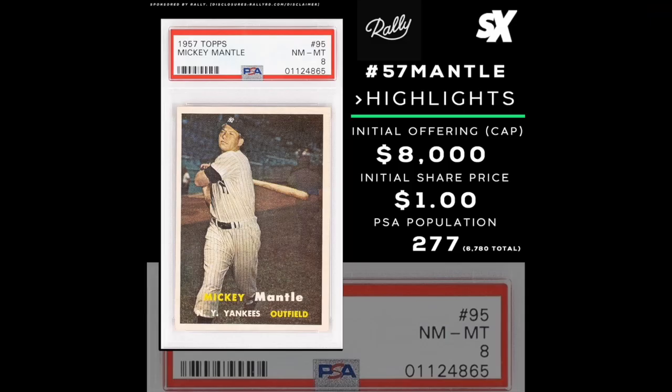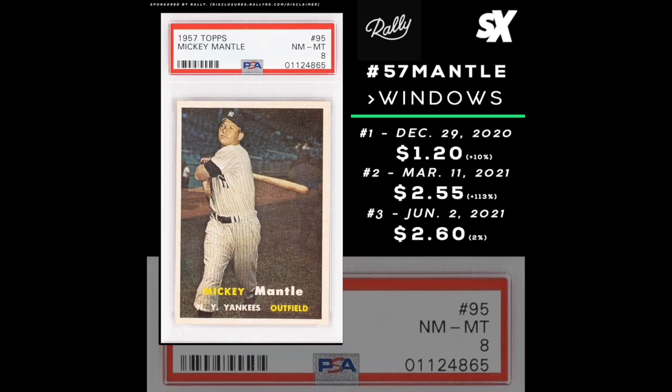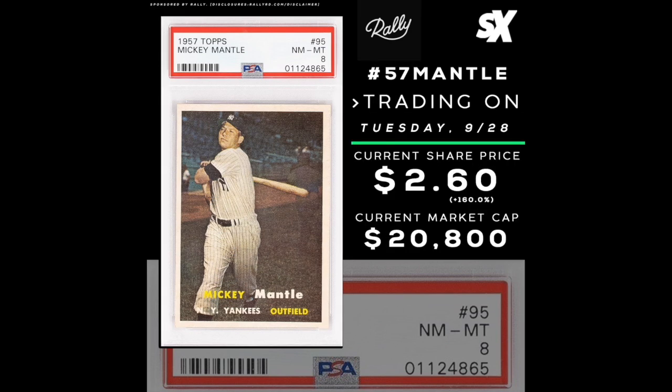This Mantle had an initial offering September 6, 2020, at a price of $1 a share, 8,000 shares available, and $8,000 market cap. Since the IPO, the card has been repriced 3 times. On December 29, 2020, share prices rose to $1.20 a share, a 20% increase from the IPO. On March 11, 2021, it increased to $2.50 a share. The final change was on June 20th, 2021, and saw share prices rise 10 cents a share up to $2.60 a share, where it currently sits, 160% above its initial offering price. The card will be on Rally this week, and it'll be curious to see where this historic Ghost Mantle can go from here.